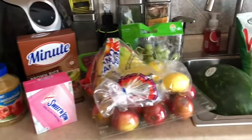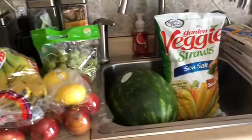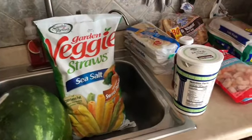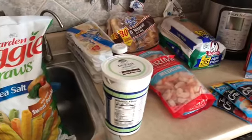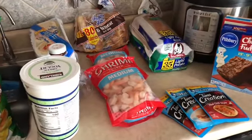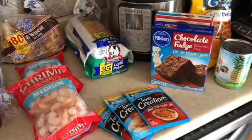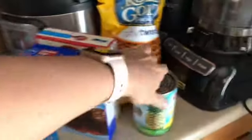Today I thought I would do a quick grocery haul for you and show you what I picked up. I went to Costco and to Walmart today, and I already have most of my dinner stuff and a lot of the ingredients that I needed for this week, but I just needed to pick up what I like to call fillers. So we'll get started on this side.